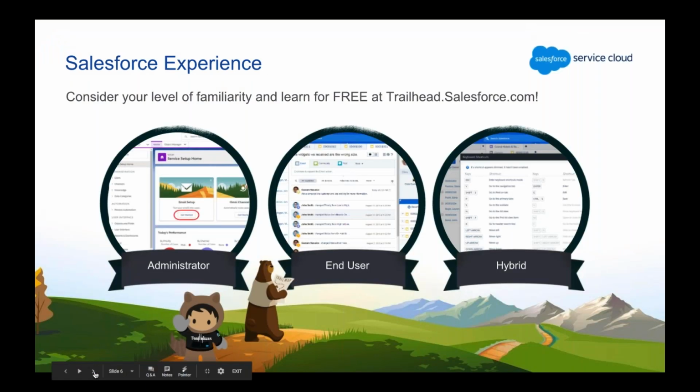So first, let's talk about your experience with Salesforce. This is definitely one of the first things you'll want to consider as you plan your move to Service Cloud. Two related questions. One, have you ever used Salesforce? Two, have you ever administered Salesforce? So today, you may be a Desk.com admin. So get thinking, is Service Cloud on your radar for administration as well? Or are you going to allocate a different resource within your organization? Or maybe even take on a Salesforce implementation partner and work with them.